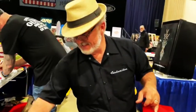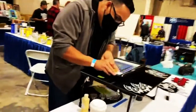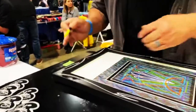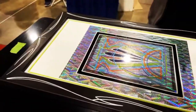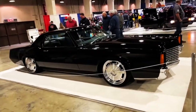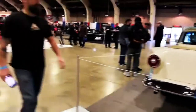It's like a one hair brush. She's tiny. Very nice. Thank you. All right, I'll come back and say hi to these guys. But let's keep looking at some of the cars. Look at the size of that. Eldo, man. Beautiful. I like it. I got a shot of that one.